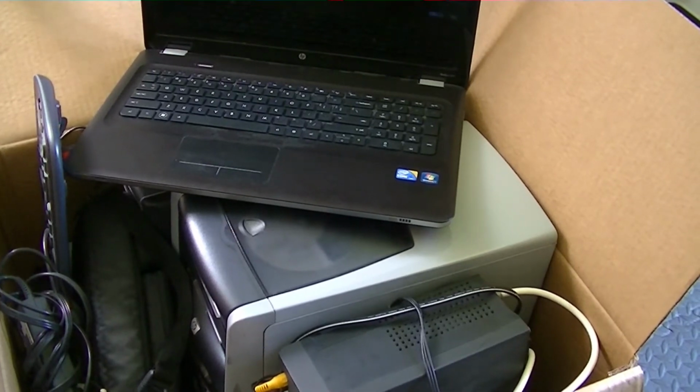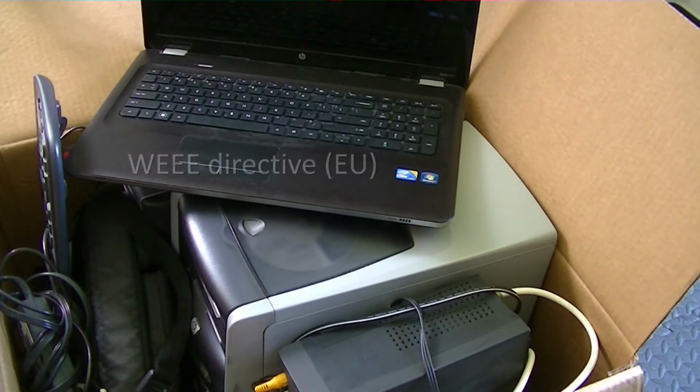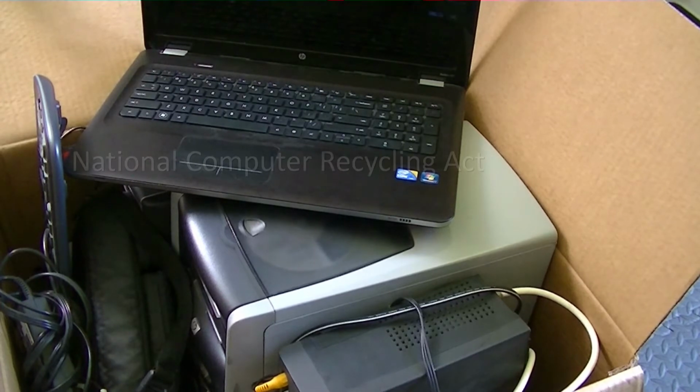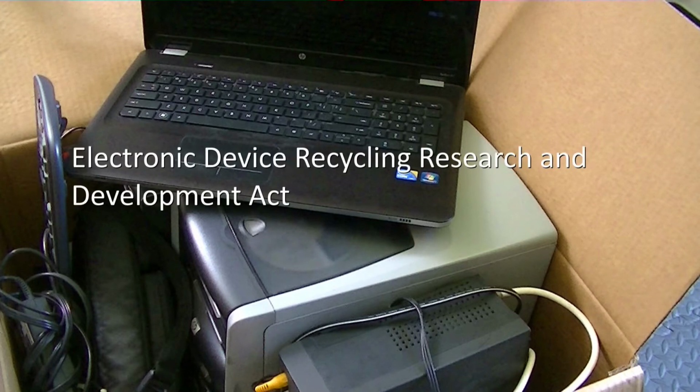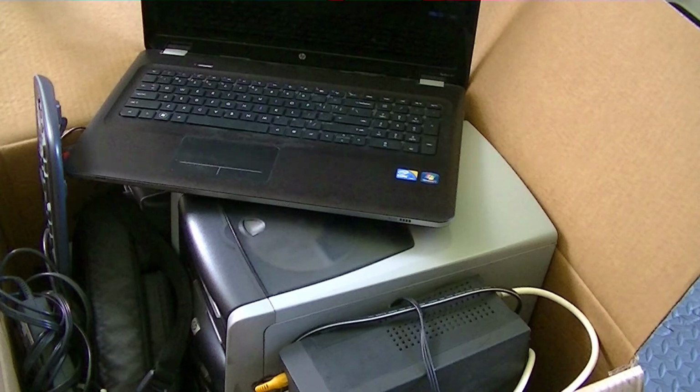If you go through digital products fairly frequently, this may be a good option for you. The laws may vary by state and country. There are a number of larger directives outlined, including the WEEE directive in the EU, the National Computer Recycling Act, the Resource Conservation and Recovery Act, the Electronic Device Recycling Research and Development Act, e-waste, and also HIPAA requirements. If you just want to get rid of your products and give them to the right people, look out for your local events. Recycling companies might set up an event over at a shopping center, things of that sort.